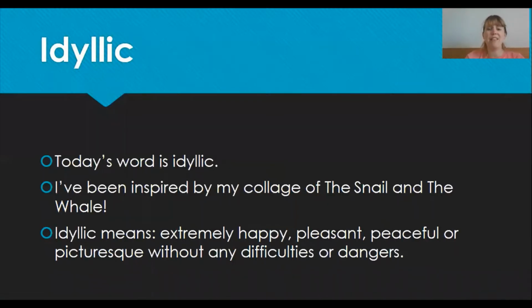Now, idyllic, I've been inspired by my work on the snail and the whale, looking at that beautiful island with fiery mountains and golden sands. I was inspired by the word idyllic because I thought it looked like a really idyllic place to stay. Idyllic means it's something that's extremely happy, pleasant, peaceful, or picturesque without any difficulties or dangers. Of course, if that volcano erupted on my island, it wouldn't be an idyllic island anymore. However, while it is still dormant, it does look like an absolutely beautiful, idyllic place to stay.